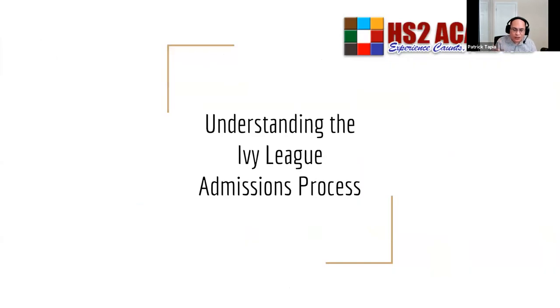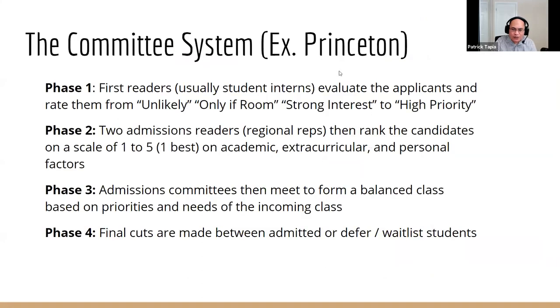Crucial for everybody to understand is, so what's the process like? What are the steps? What do these Ivy League schools look for? Okay, so I want to go through a quick example here using Princeton.